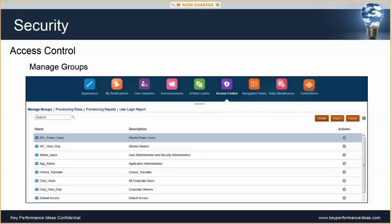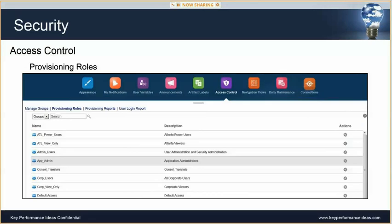Lastly, we have access control. Access control allows us to create different groups and different roles, so that we can maintain a uniform security model based not just on users, but on groups, and how those users are going to have access within your system and environment.